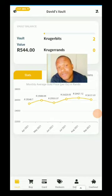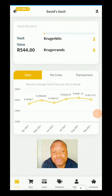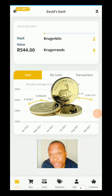First of all, guys, at the top there is the thing called Crooker Beats. That's what you buy to invest, in a way. If you buy one, it will cost you... Okay, let me show you the coin. This is the coin there, as you can see. I'm showing you the coin, and that coin, you are buying.